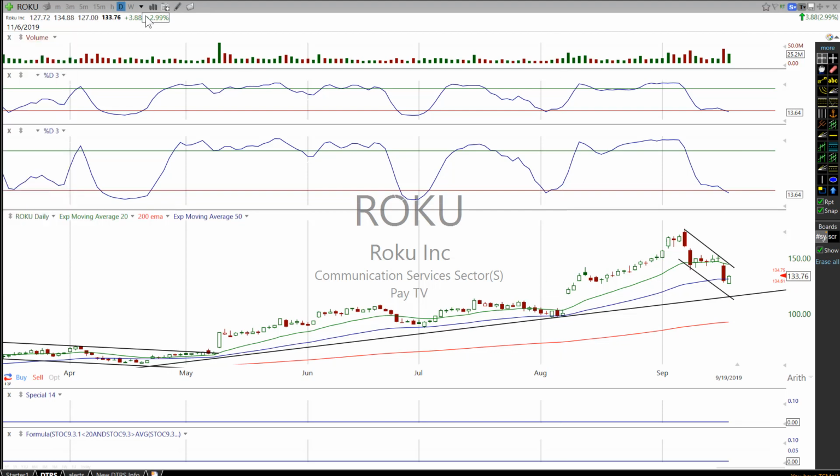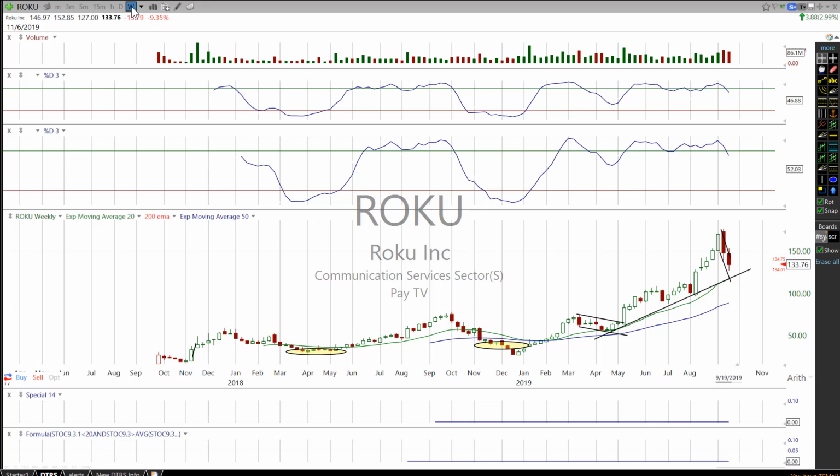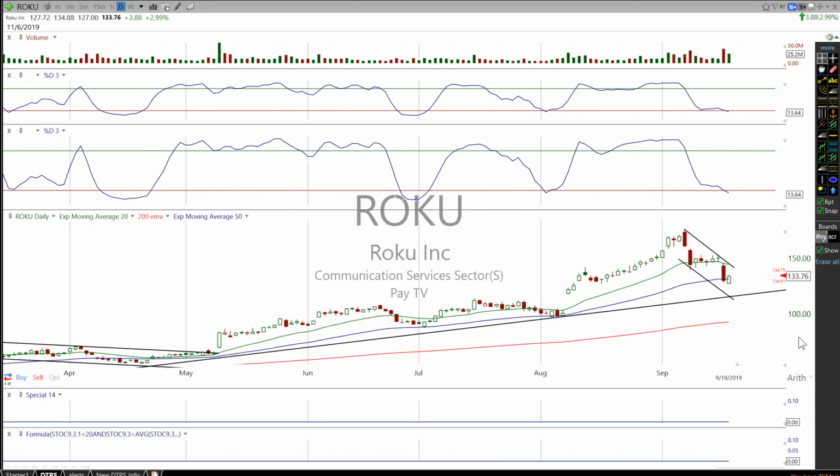The stochastics are already oversold. The weeklies kind of rolled over, but like I said, I think this is going back higher, so we have to just get our best position on that. I ended up taking the trades off today, so if we do get back into it, it'll be early tomorrow morning. Maybe after it pulls back a bit.